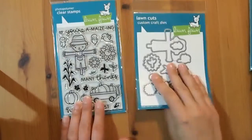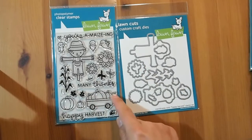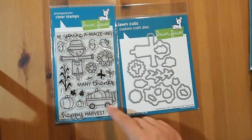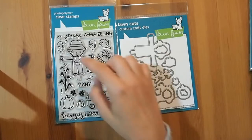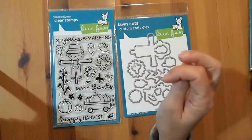The next one I got, and I got the companion die for this one, is called Happy Harvest. I was really impressed with the stamps when I first saw it when it was released, and I am pretty stoked to have it actually. You've got this little wagon with the 3 pumpkins, and I totally want to selective ink up this wagon and put a critter or something else in it, because it's that typical perfect little red wagon sort of thing. I love the Scarecrow. He's great. He's got lots of character, sort of a Raggedy Ann feel to him. I love him.